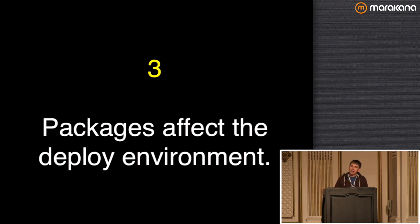And so the smart package format needs to be able to tell that deploy environment about these configuration settings in a way that's not part of your application, but it's actually part of the package that you've added. And it's the same for any application that would use that package.